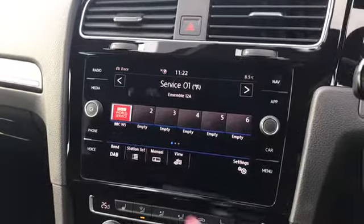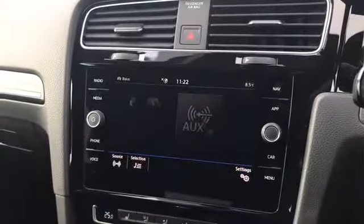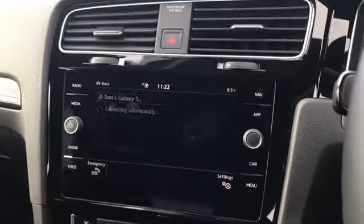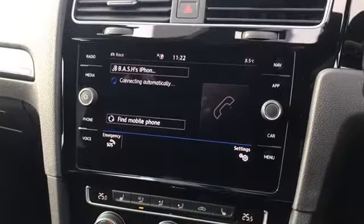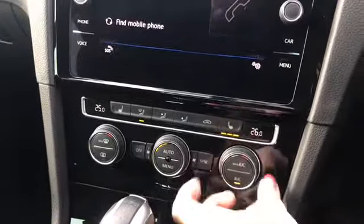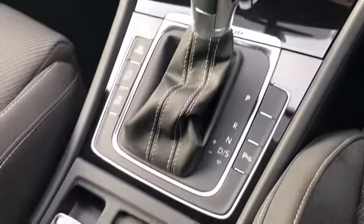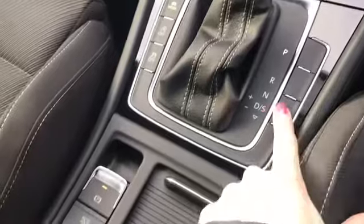We do have the DAB digital radio channels, where you can choose from the list. And we do have the media settings to connect to the AUX as well, and not forgetting the Bluetooth phone connection. Moving down, we do have the heated front seats with the climate controls alongside the automatic DSG 7-speed gearbox.